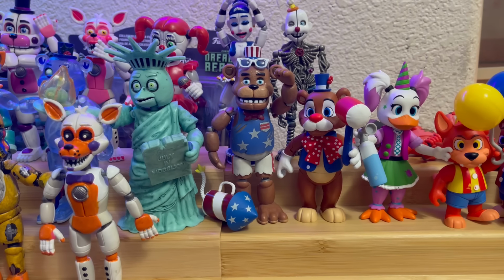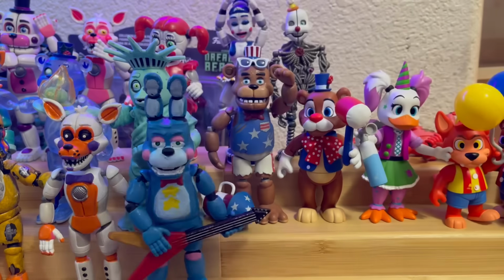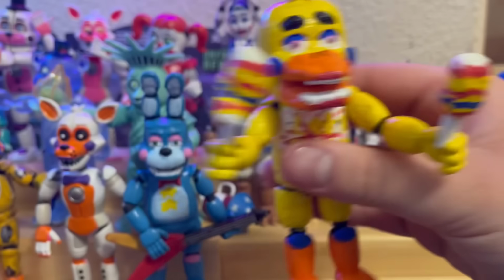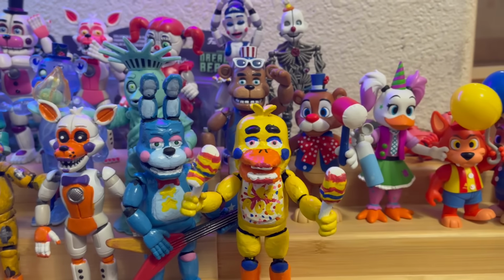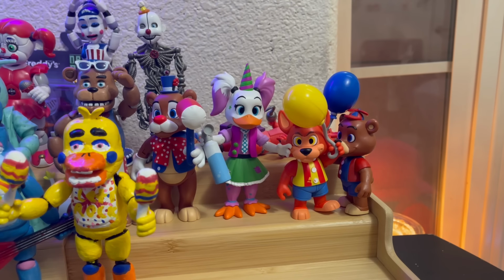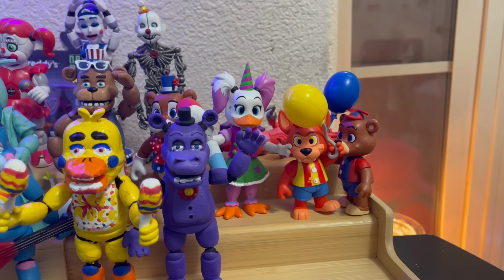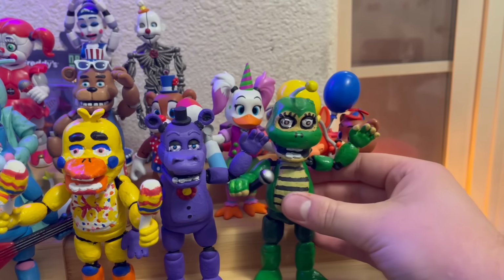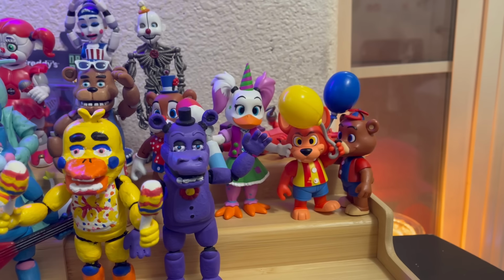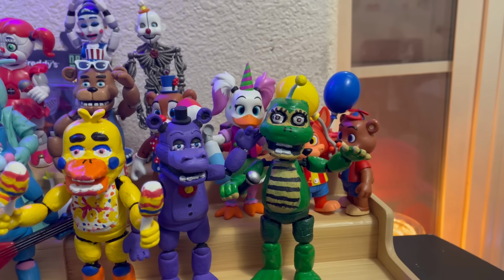Moving on to FNAF 6 customs, I have Rockstar Bonnie. Then I have Rockstar Chica. These ones are a little bit ugly, sorry. Then I have Mr. Hippo. And then we have Happy Frog. Okay, Happy Frog, and then Ned Bear.